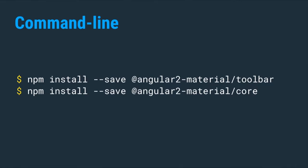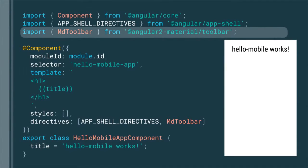So let's say that we will just add a toolbar to this application. So we npm install the dependencies we need for this toolbar. And then we register the toolbar inside of our main Hello Mobile component in this case.